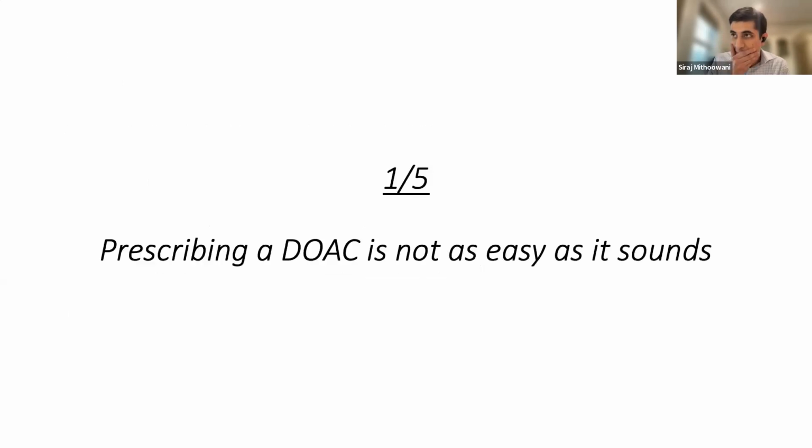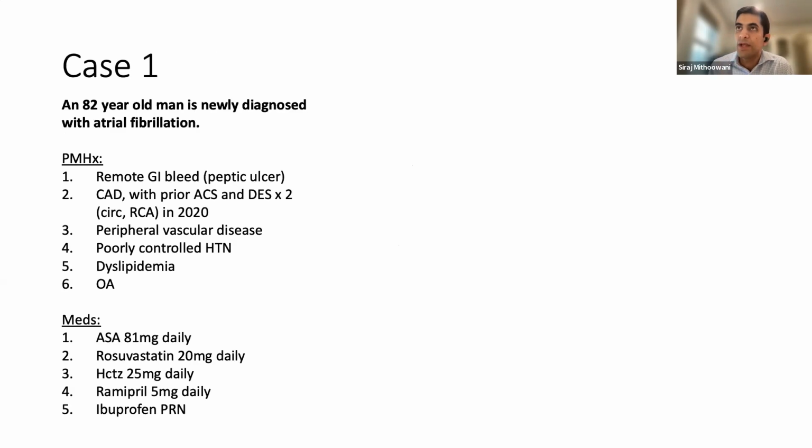So we'll get started with this first, quote unquote, lesson. I think that prescribing a DOAC is not as easy as it sounds, so we'll illustrate this by case. Imagine you have an 82-year-old man who's newly diagnosed with atrial fibrillation. He has a history of a remote GI bleed. He has coronary artery disease with stents placed in 2020, peripheral vascular disease, poorly controlled hypertension, dyslipidemia, and arthritis.